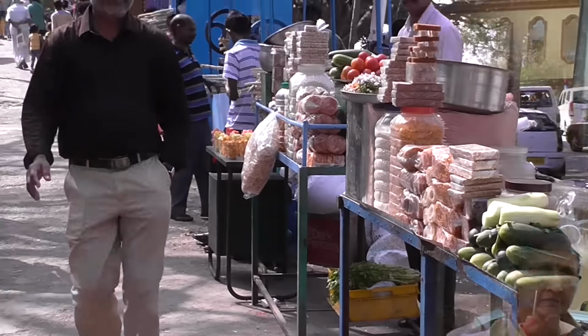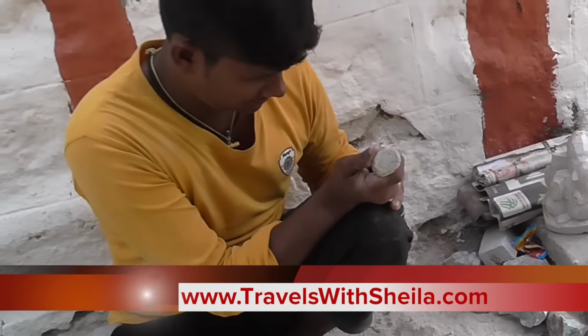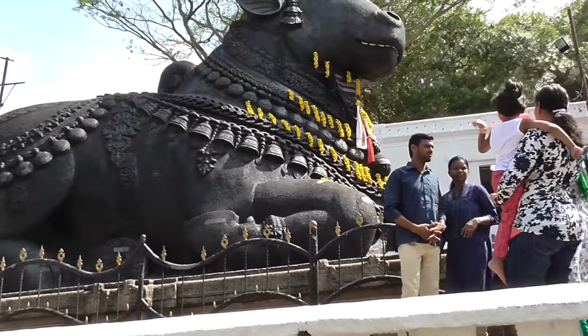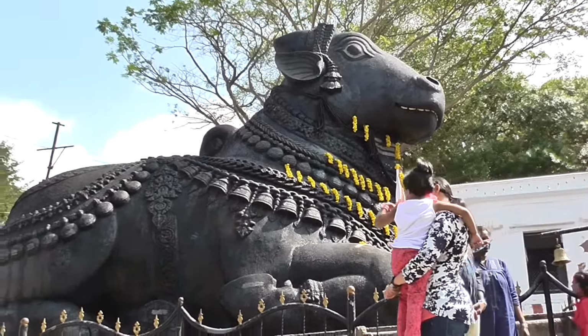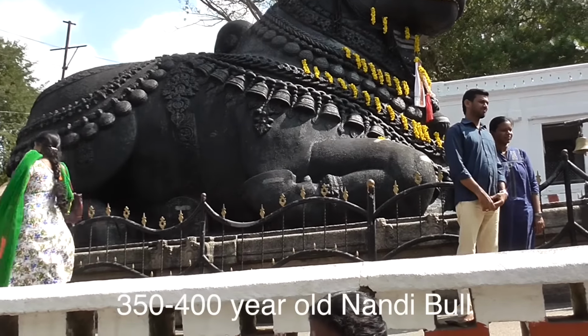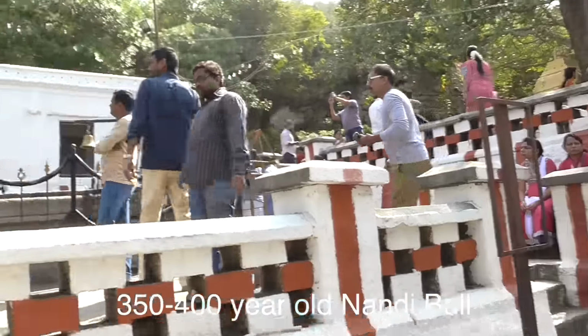Now we're going to go see the Nandi Bull. Why are we seeing the Nandi Bull? This is the vehicle of Lord Shiva. For us, the bull, the Nandi is also sacred. This is a monolithic stone, and it was found here locally, and then they carved out of it, and they smear it with charcoal powder mixed in oil to protect it from weathering. This is about 400 years old.